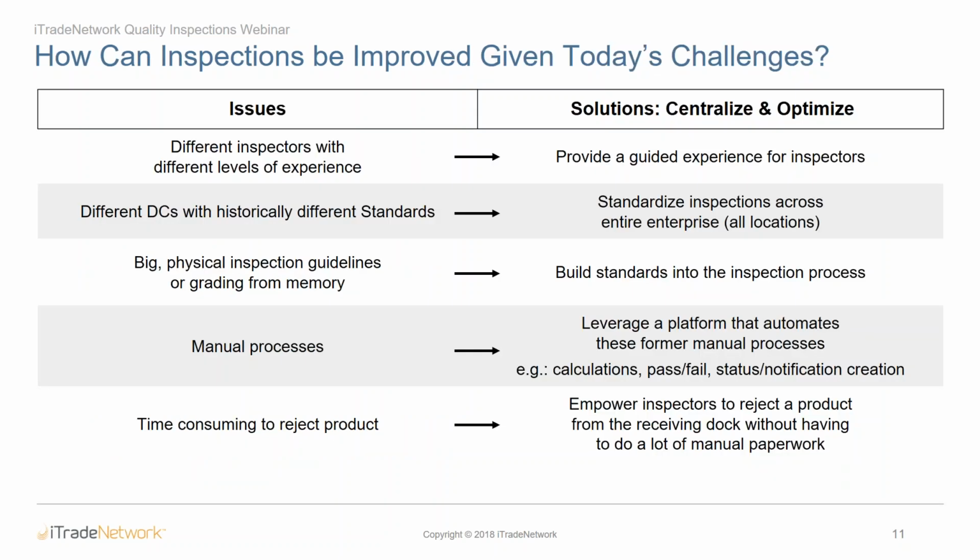So how can inspections be improved given today's challenges? Certain issues, such as different inspectors with different levels of experience and different DCs with historically different standards, cause a significant amount of confusion on the supplier side sometimes, because they know product was accepted at one DC but may end up getting rejected from another.